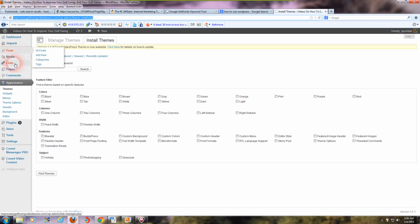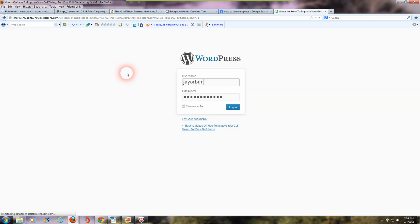And your next step, I'm going to take you through all these, but the first step would be the themes. Because you're going to want to install a theme, because they give you a real generic theme at the beginning. So you're going to want to install something a little more professional. And I'm going to show you what mine is right here. This is a video theme.